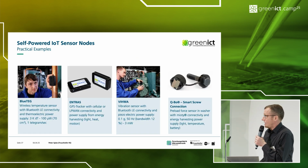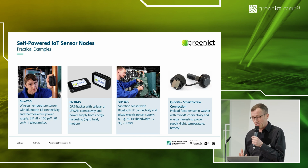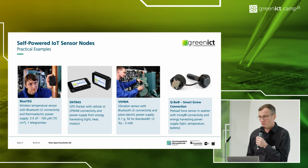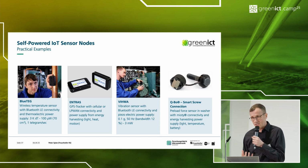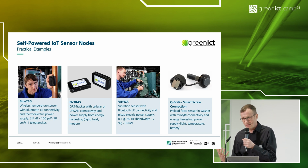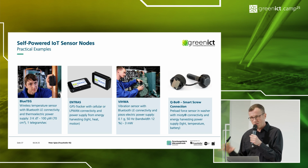Here are 4 examples of self-powered IoT sensor nodes from our recent projects, which I like to introduce right now. The first one is called BlueTech, which is a wireless temperature sensor that uses a thermoelectric power supply. We're using thermal gradients on hot or cold objects to generate electricity, and with that electricity we power the complete sensor node. So it runs completely without any batteries, without any wires.